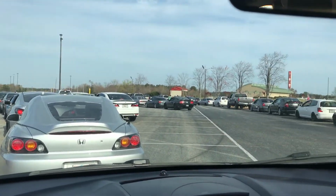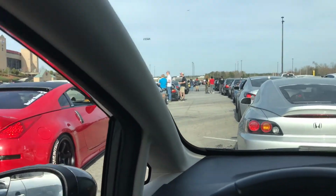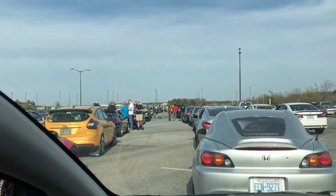All right, so now we're inside and it's literally just lines and lines of cars. It's ridiculous the amount of cars there are here. And this is only part of it. Like, it stretches down for so far. So we just parked the car and now we're just kind of walking around and getting a feel for everything. I'll throw together a bunch of montages for you guys for pretty much all the cars today. And well, you guys ready? Here we go.